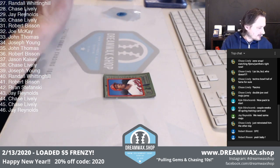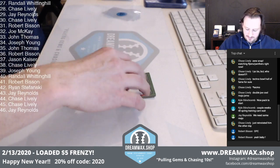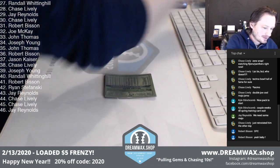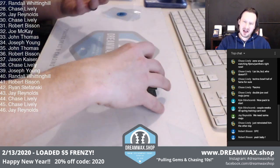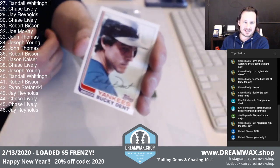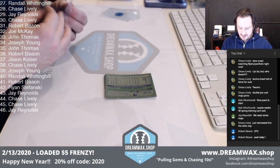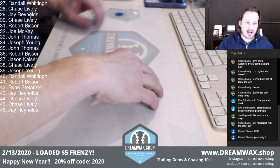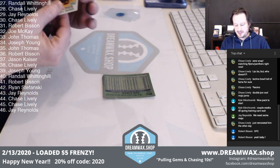Oh yeah, finally getting some action going. We got a nice Minnesota Twins Hosken Powell. We're not going to give that away. That's not worth a card. We got a nice Bucky Dent for spot number 34, a classic Yankee Bucky Dent. Nothing to shake a stick at right there. Spot number 35, John Thomas. Steve Swisher.